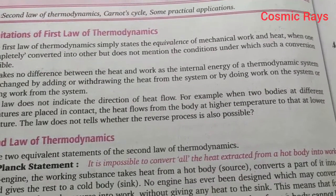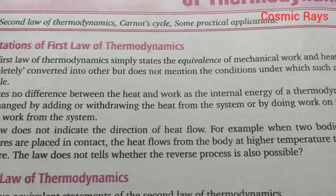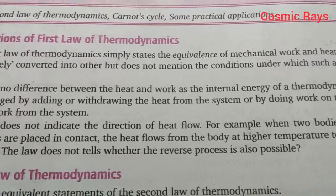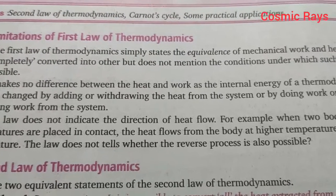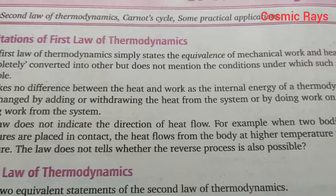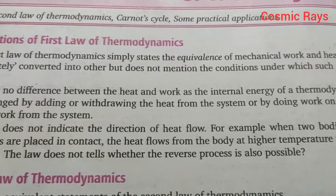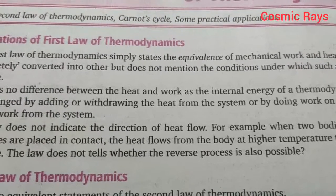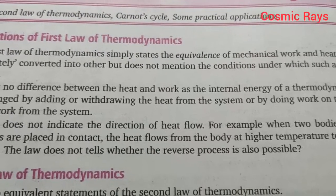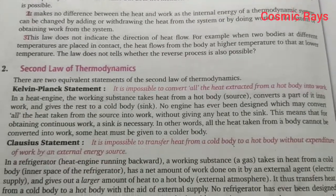Firstly, the first law of thermodynamics talks about the complete conversion of work to heat, but it did not tell us the conditions under which such conversions are possible. This was the first limitation. The second limitation was that, whether the thermodynamical system does work or it gains or loses heat, it doesn't make any difference between heat and work. And finally, the first law of thermodynamics doesn't indicate the direction of flow of heat. Now, these limitations led to the second law of thermodynamics.